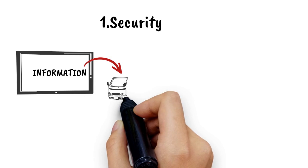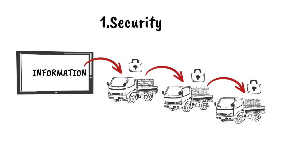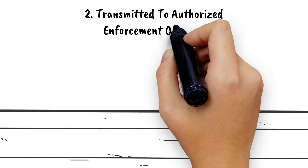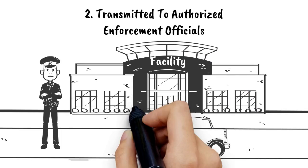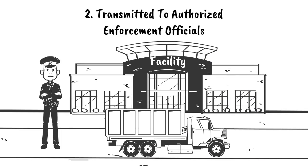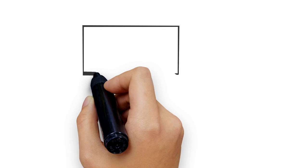Any data transmitted using an ELD must meet advanced encryption standards. A standardized output format means ELD data can be easily transmitted to authorized enforcement officials at a motor carrier's facility or roadside review. Then, there's a must: select a base method and offer both technologies within that method.